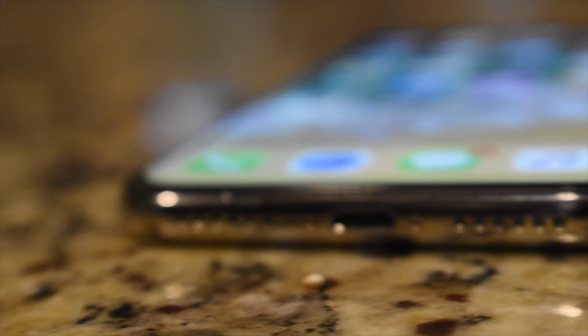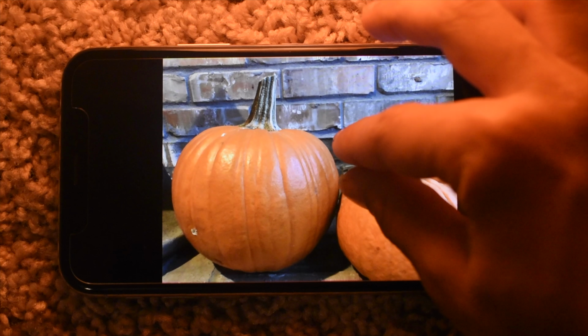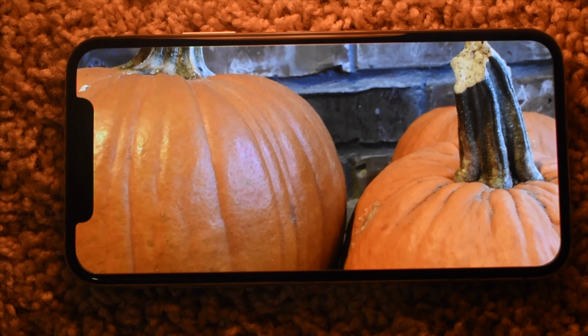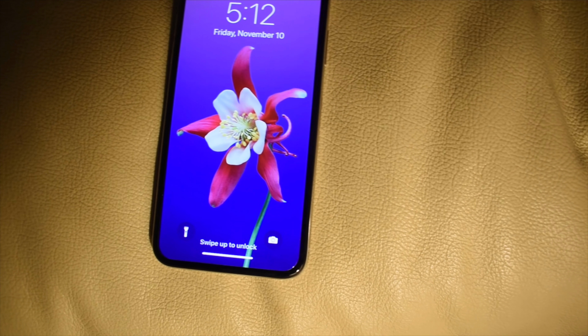So let's talk about the camera for a bit, and it's really nice. It's the same one on the iPhone 8 and 8 Plus, and it comes with two lenses, the normal one and the telephoto lens, which is the same one on the iPhone 7 Plus last year. As you guys can see, this is a photo that I took on the normal lens, and it comes in a 16:9 aspect ratio, not the little notch and everything. And the front-facing camera is also really nice.